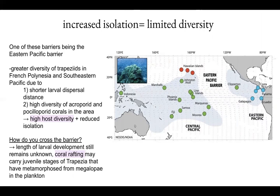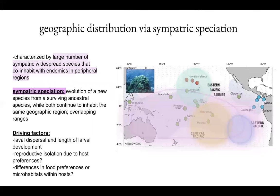We in general know that trapezid larval stages and dispersal are not super well documented or studied. It is proposed, though, that coral rafting might be responsible for transporting those juvenile stages beyond those limits. So in general, Castro highlighted that much of this geographic distribution can be attributed to sympatric speciation. That's characterized by a large number of sympatric species that cohabit with endemics in peripheral regions.